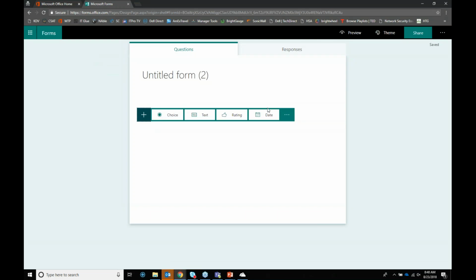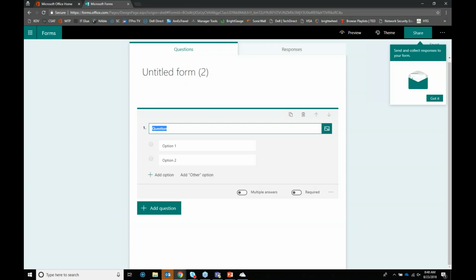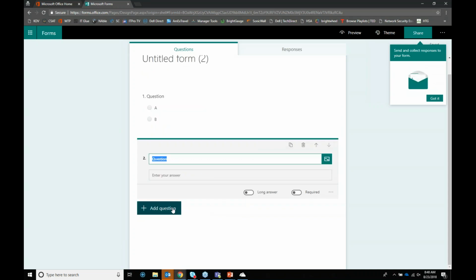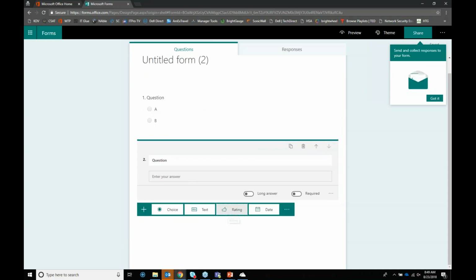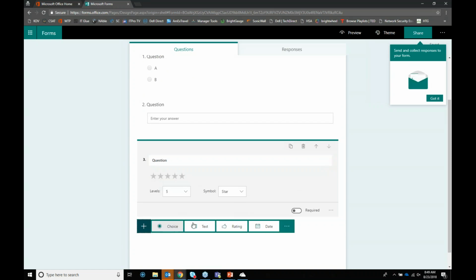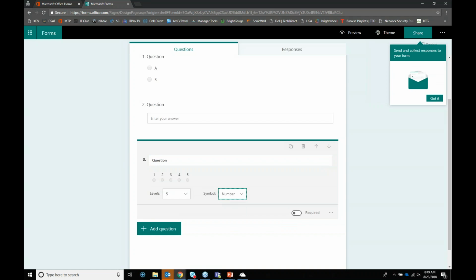There are a couple of different things that you can do. There are multiple different question types. So you can do multiple choice, choose option A, B, or C. You can do a free-form text question. You can do a rating. How many stars would you give this? You can also change this to a number system if you prefer.